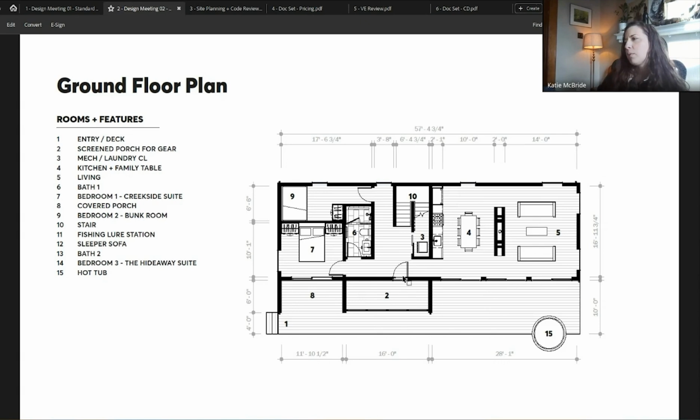And then inside, we adjusted the standard to have two different sized bedrooms on the first floor. One was more premium, with a conventionally sized bed and furnishing. The other one is more of a bunk room, so that actually sleeps two. So between 8 and 10 people can stay here.